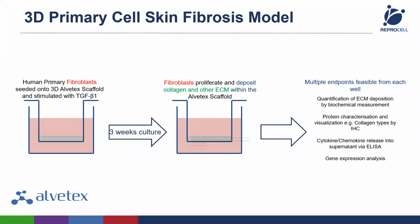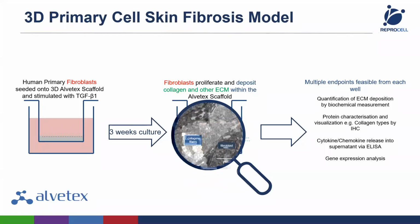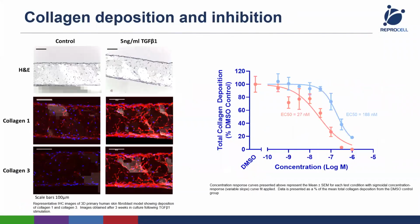We stimulate that with TGF-beta, and in doing so we do see a deposition of collagen fibers within the Alvetex. That allows us firstly to quantify that, but the system also allows us to add drug treatments to see if we can inhibit that, and also to look at the different profiles and mechanisms by which the drug treatments are having an inhibitory effect.